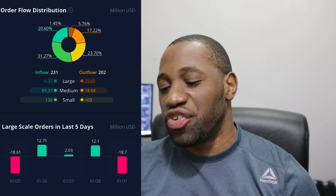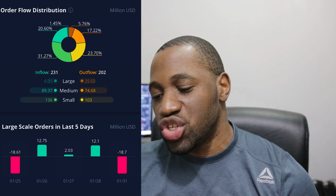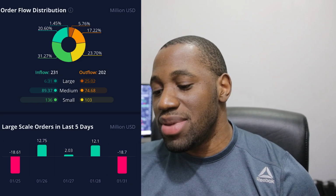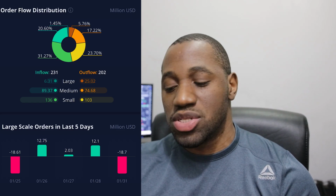Now let's take a look at the order flow distribution for Lucid. For the inflow, we could see here it was 231, and then the outflow is at 202. So we had an inflow day. Taking a look at the breakdown, on the large it was 6.31. On the medium, it was 89.37, and then on the small, it was 136. Keep in mind these numbers are in the millions.